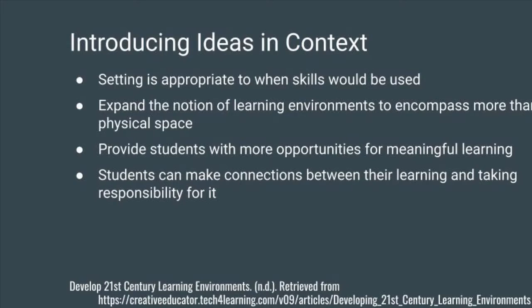At our center, we're also able to introduce ideas in context. This is definitely one of our strengths. I would like to improve my coaching so that I can help teachers apply context to their K-12 regular classroom learning. And one way we can do that is possibly teacher externships. So maybe high school teachers or middle school teachers can apply context to their lessons.